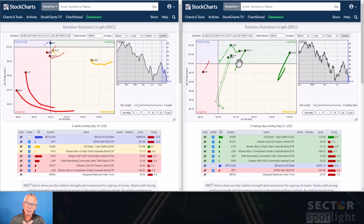And this chart shows you that the decline in stocks is going faster than the decline in bonds. And that is why bonds are picking up and going into the leading quadrant, while stocks are going the other direction. They're both going down, but stocks are just going down faster than bonds. And that's the whole concept of relative strength.